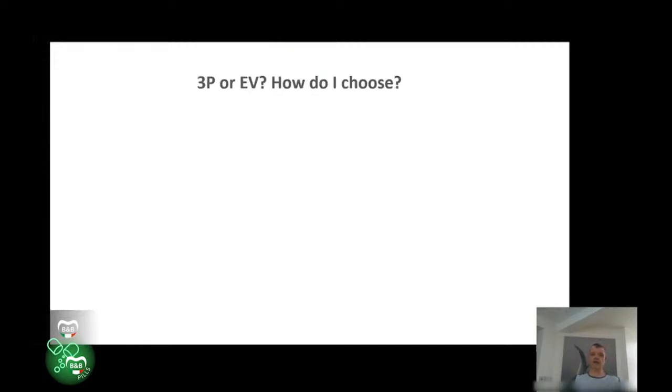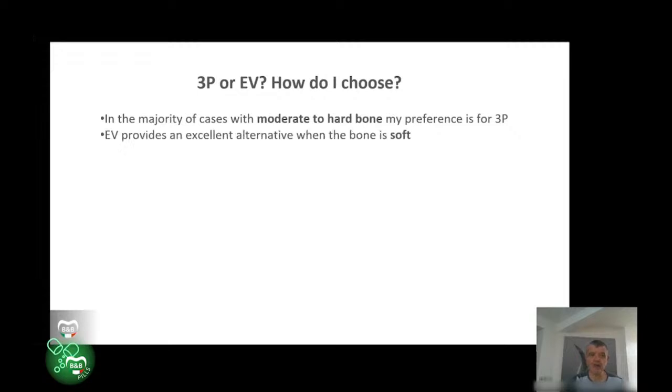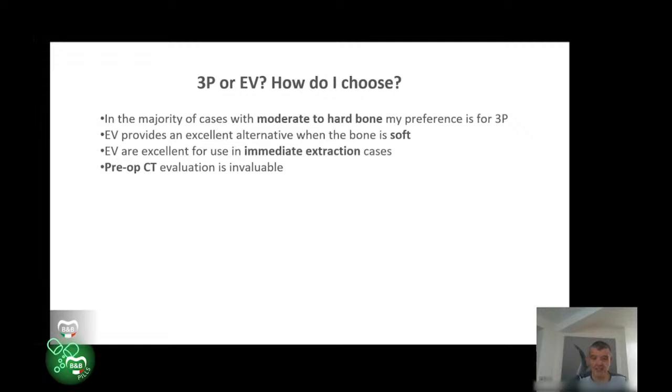So how do we choose 3P or EV? How do I choose? So let's think about that. In the vast majority of cases with moderate to hard bone, my preference is for the 3P implants. But when the bone isn't as good, I will reach for the EV. EV are excellent for use in immediate extraction cases where we're looking to fix the implant into a limited amount of bone, possibly in the apical part of the extraction socket. And really, when we're making these decisions, a pre-op CT evaluation is completely invaluable.